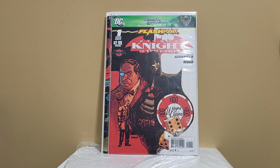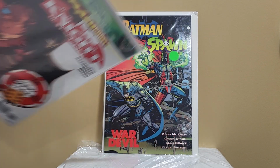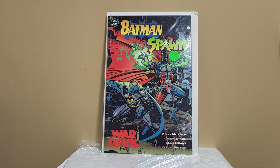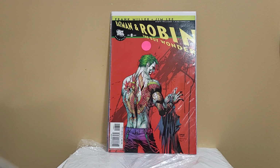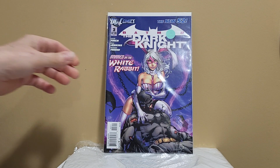Another Elseworlds book. I think this is Elseworlds. Probably not. Flashpoint I don't think is Elseworlds. I retract that. I know it's not. I'm retracting it. But Flashpoint Dark Knight #1. Batman Spawn. Batman and Robin, Boy Wonder, #8, just an incredible Joker cover. And another incredible cover. This is one of my favorite covers. Batman, The Dark Knight #3, first White Rabbit.